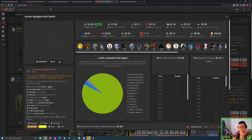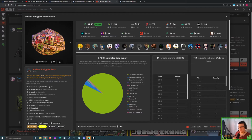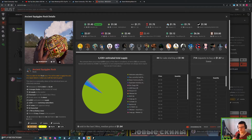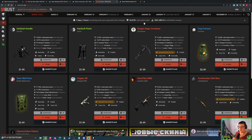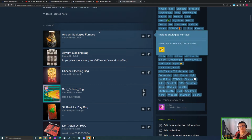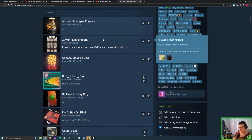So, if we see that furnace being accepted, would this have that much of an impact on this rock? Probably not. There's not that much of a great connection there. It's not really something I'd see change that much. So it's nice to see an old collection getting a nice surprising return, but it's not going to really have that much of an impact. So we shall proceed. Let's go take a look at some of these other skins.